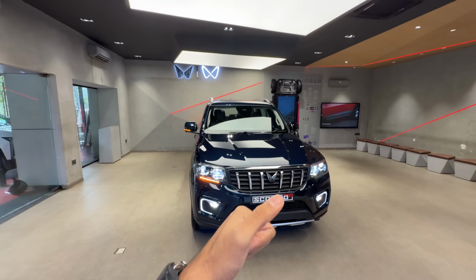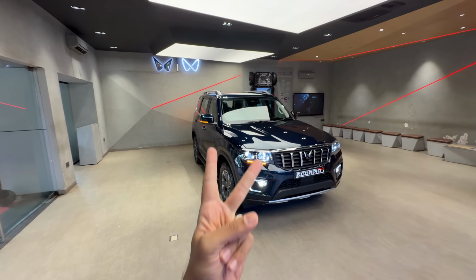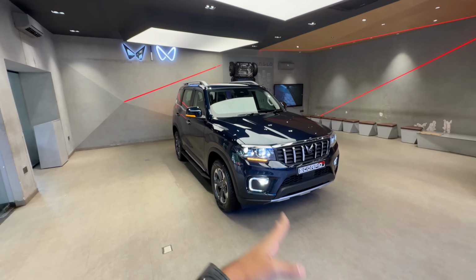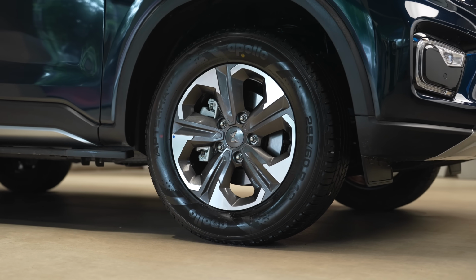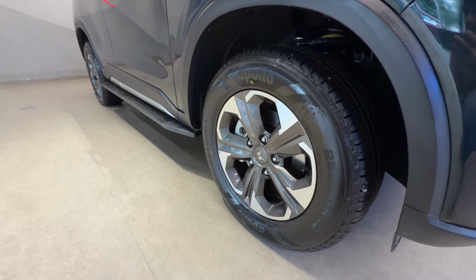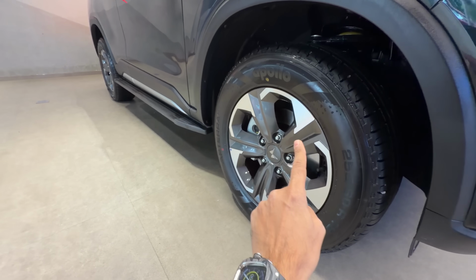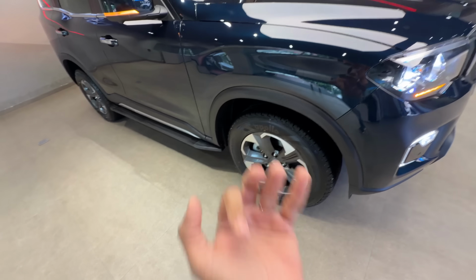With the first update, they gave it auto dimming inside rear view mirror, ventilated seats, and wireless charging pad. The second update gave you ADAS level 2, and the third update gives you these alloy wheels. What's wrong? I don't like the design of these alloy wheels. Okay, they look better in person than they do in pictures, but they don't look bad. They don't look good either. The older ones, I think they are somewhere there. You can see that. Those look so much better. So this is a step back.